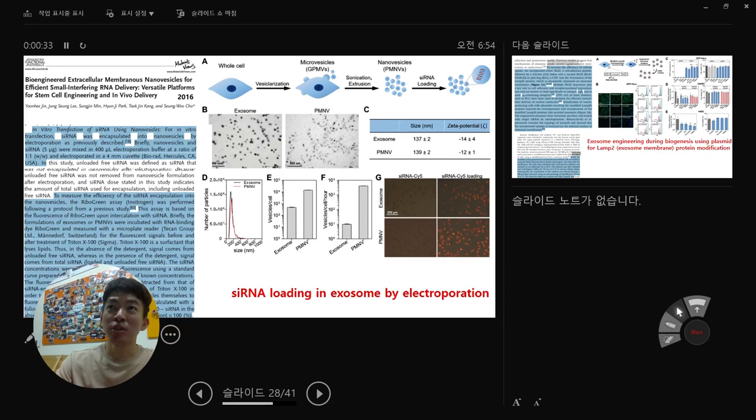So this is published in 2016 in Advanced Functional Materials. During biogenesis of exosome, EV, they modulate something, and then after post-collection, they also load the small interfering RNA as a delivery tool. So this is how they do.